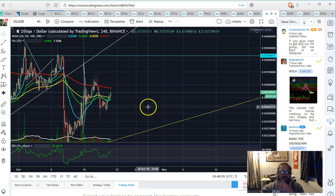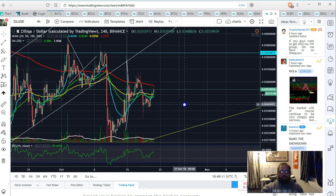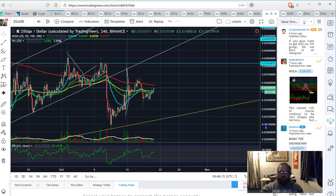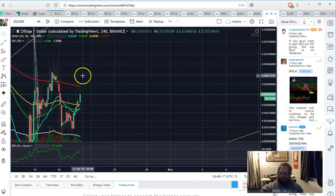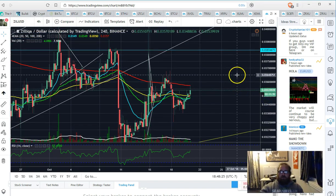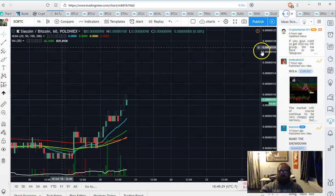ZIL, waiting for ZIL to get another push up. It wants to. It really wants to. It's a great project. We got the EMAs curling up right now. I might be looking at some really good gains pretty soon. I'm going to take these gains and move to Verge. And then we got Sia Coin that I've been making money on all day today.